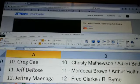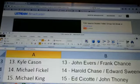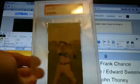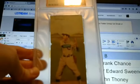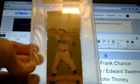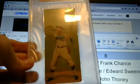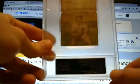Next up, we have Kyle Kaysen. It's the John Evers and Frank Chance card. There's Evers. There's Chance.